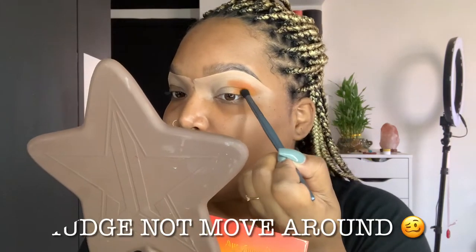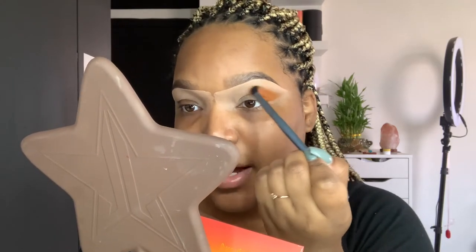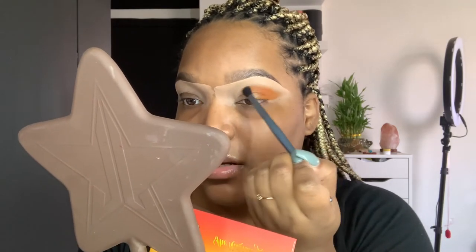So what I like to do is pack it and then blend out. But at the same time, you don't want your primer, your eyeshadow base, to be too wet with these colors because of the type of formula that you have, unless you want that, like, you want it to stay still, not move around. And by move around, I don't mean move around on you throughout the day, I mean while you're actually doing your look.